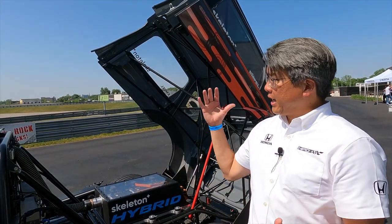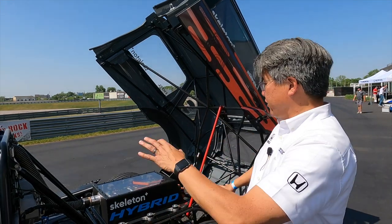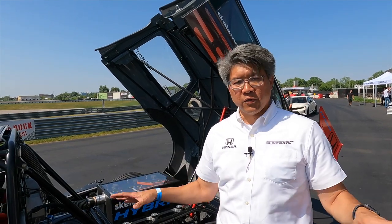The cool thing is, we got all parts of Honda to support this. All the design and the livery was done by the design guys at Torrance. We said, make it as cool as you want. Take the CR-V, make it the CR-V you've always wanted.